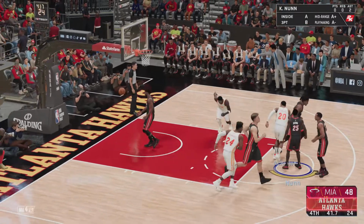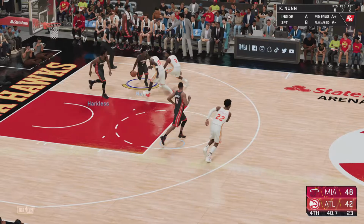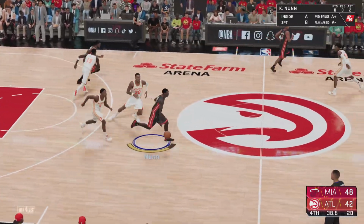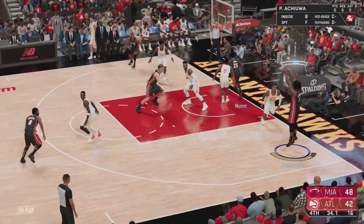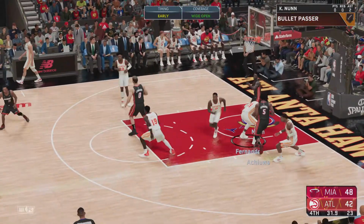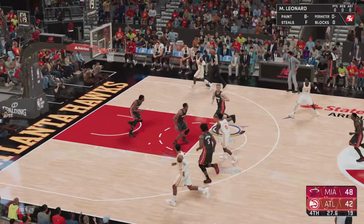Free throw is good from Collins. 40 seconds left in the final quarter. Pass to Achua. And the first shot of the night for him, no good. So it's Atlanta now. 6-point game.